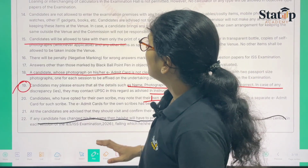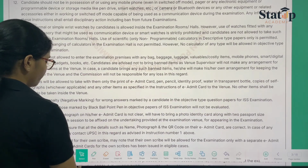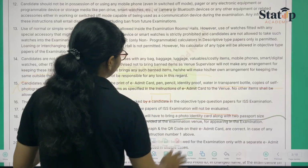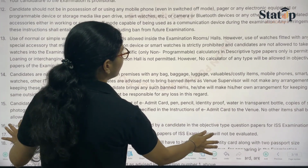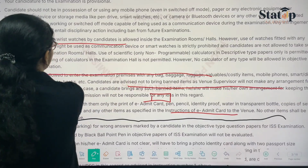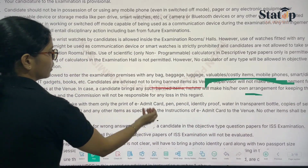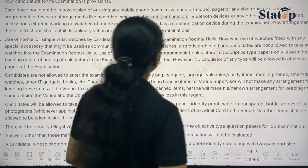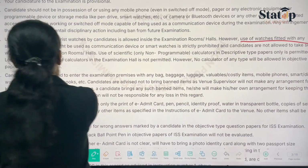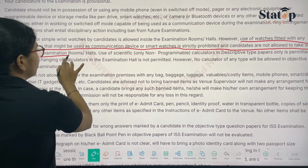And one more thing, when they talk about calculators, they have clearly mentioned in point number 13, as you can see, that use of normal simple wristwatches is allowed. However, use of watches with any special accessory that might be used as a communication device, like a smartwatch, is strictly prohibited, and candidates are not allowed to take such watches into the examination halls.